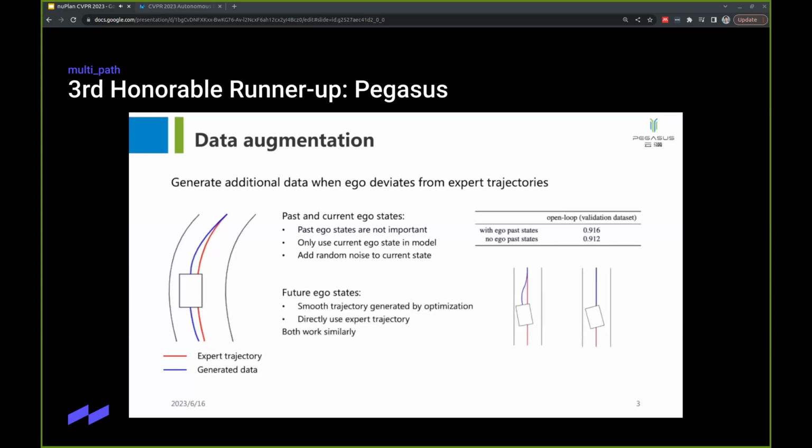For generating future trajectory, we apply two methods. One is generating a smooth trajectory, which converges to the ground truth. This can be done by trajectory optimization. The other is directly using the ground truth. Both methods achieve similar results. Therefore, for simplicity, directly using the expert trajectory is a good choice.